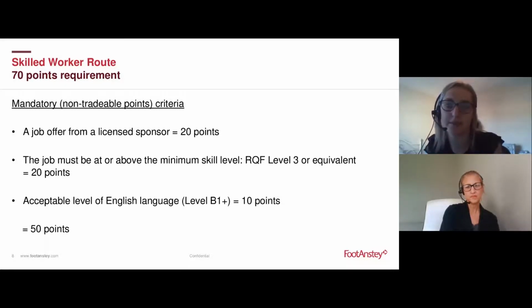The second criteria is that the job must be at or above the minimum skill level, which we've already discussed is identified as at the RQF level 3 or A-level equivalent, and that will get you your 20 points. And then thirdly, the applicant must speak an acceptable level of English language up to level 1B. There's no difference, that is currently still the case, and that will get you 10 points. If you've got all three of those criteria, you'll get your 50 points.